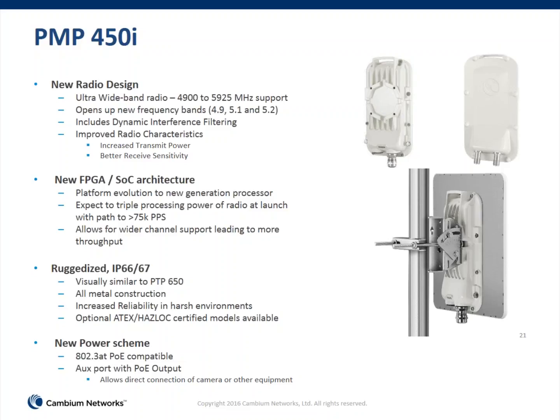So this can cut down on the number of devices that you need in the architecture and increase the reliability. So if you have a PoE switch, you can power that 450i directly off of the PoE switch. And then it also has an auxiliary port with PoE output. So you can put, for example, a PoE, power over Ethernet, video camera on an output port and automatically have both a video camera co-located with the radio as well as your payload data that you're collecting from that remote node, and essentially eliminating the need for a switch in some cases.